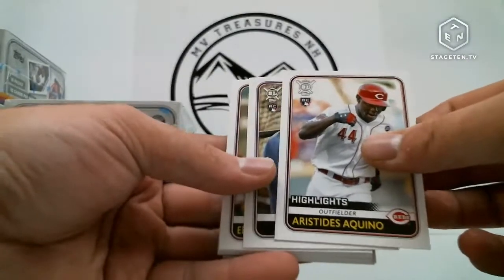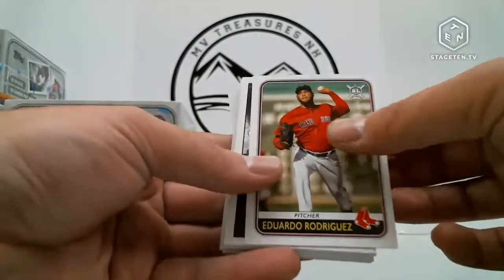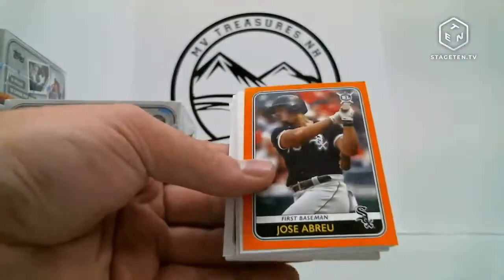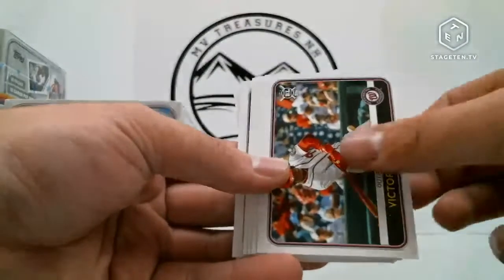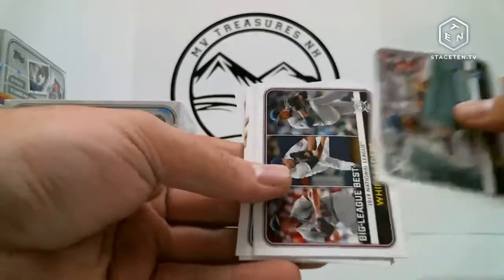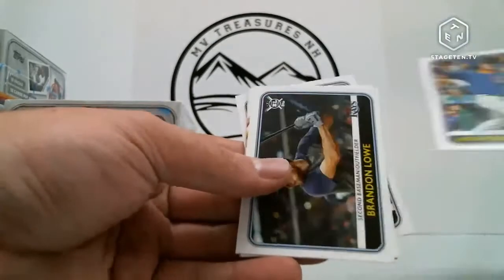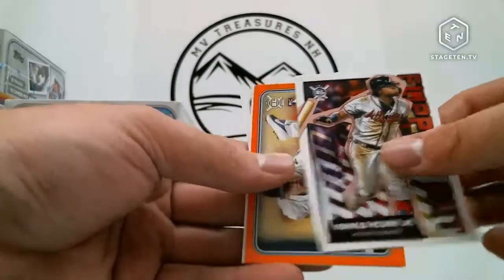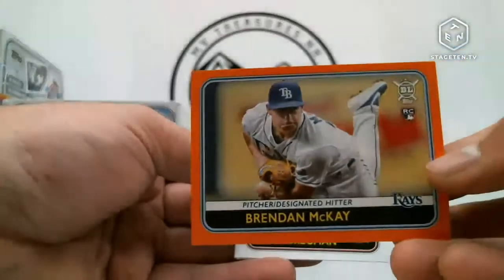Highlights, rookie for the Reds, Aristides Aquino, and Gavin Lux, rookie for the Dodgers. Didi Gregorius, defensive wizards for the Phillies. And orange, Jose Abreu for the White Sox. WHIP leader for the Cardinals, Jack Flaherty. Flipping out, Ronald Acuna Jr. for the Braves. And orange rookie for the Rays, Brendan McKay.